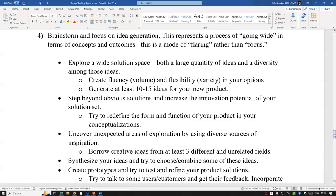Unexpected areas of exploration. Maybe you can tap into diverse sources of wisdom or inspiration. Try to borrow creative ideas from at least 3 different unrelated fields. For example, one of the shoe brands, their slogan was caffeine for your feet. Like they will revitalize your feet. Yeah, that was their slogan. So how do you tap into different fields? And how do you come up with wild ideas, crazy ideas?